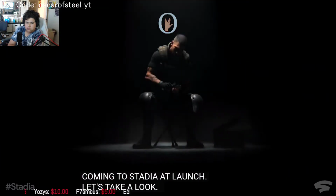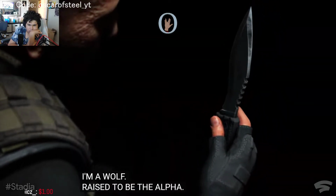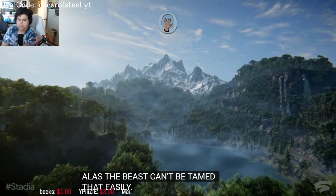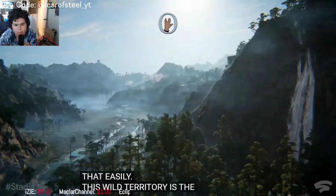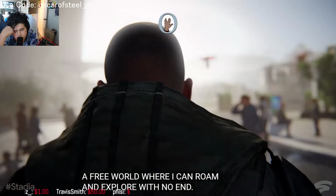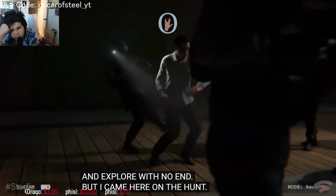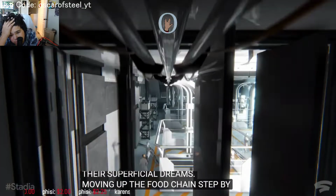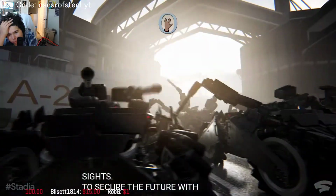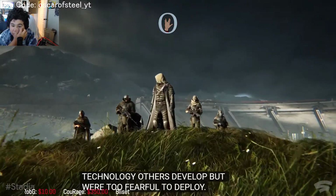I'm a wolf, raised to be the alpha, trained to follow. Alas, the beast can't be tamed that easily. I think this is Far Cry. This wild territory is the perfect den for my kind. A free world where I can roam and explore with no end. But I came here on the hunt, hidden among sheep, focused on their superficial dreams, moving up the food chain step by step before I dominate them all. With one target always clearly in my sights: to secure the future with technology others developed but were too fearful to deploy. By tooth and claw, I took this island, and by tooth and claw, I will rule it.